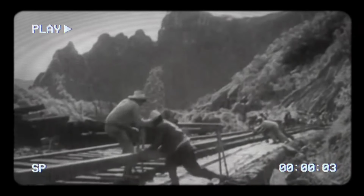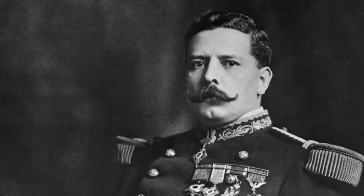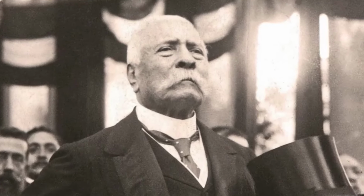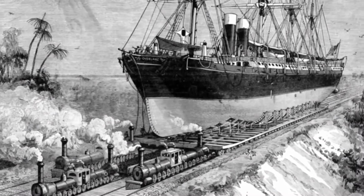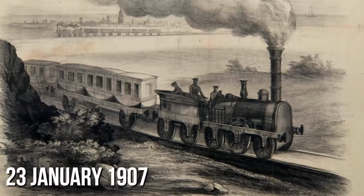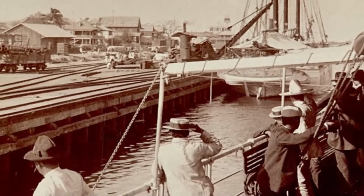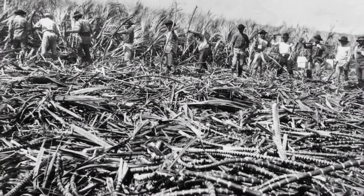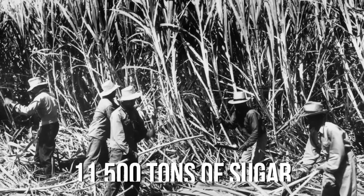Despite the several failed attempts and promises by rulers to deliver the railway project, this all changed when dictator Porfirio Diaz came to power. Now that Mexico had political stability and a strong standing army, the Tehuantepec Railway could finally be completed. On 23 January 1907, the railway, along with the ports of Salina Cruz and Coatzacoalcos, were inaugurated by President Diaz. The inauguration was celebrated with a transportation of 11,500 tons of sugar from Hawaii.